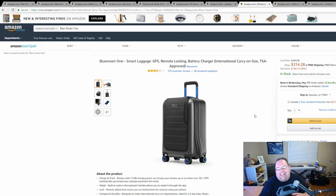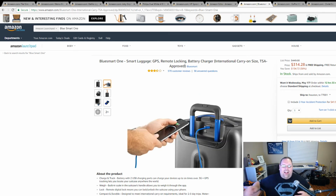With that app, it's not just for locking and unlocking, but if you look at this handle right here, that actually makes it to where you can weigh your bag. You just lift it up and your app will tell you how heavy it is. So no more guesswork before the airport, like, oh man, I hope that it's light enough.